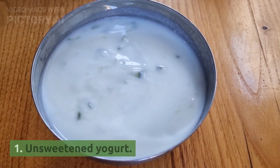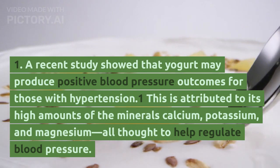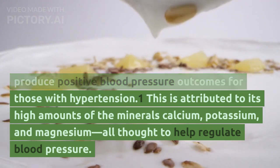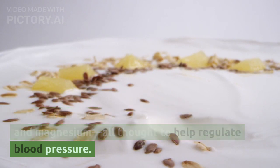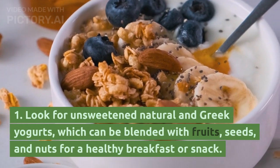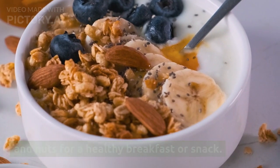1. Unsweetened yogurt. A recent study showed that yogurt may produce positive blood pressure outcomes for those with hypertension. This is attributed to its high amounts of the minerals calcium, potassium, and magnesium, all thought to help regulate blood pressure. Look for unsweetened natural and Greek yogurts, which can be blended with fruits, seeds, and nuts for a healthy breakfast or snack.